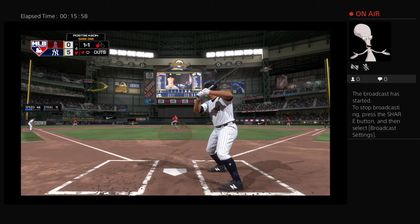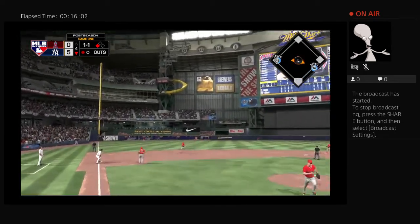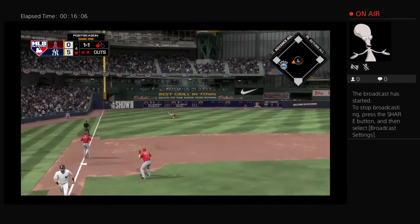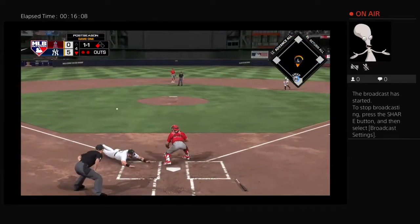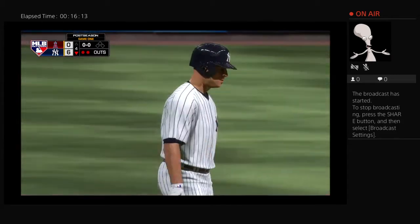In now, Brett Gardner. In the air now, out to left. Upton's under it. Makes the catch, but the runner from third breaks for home. And a sixth run will come across on the sac fly. It's now 6-zip.